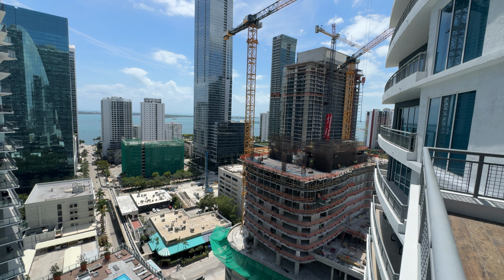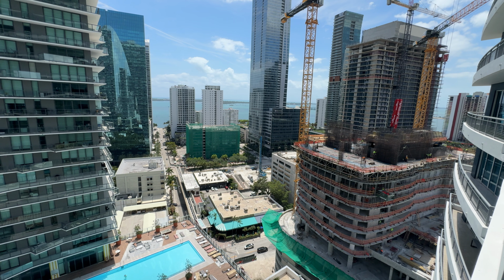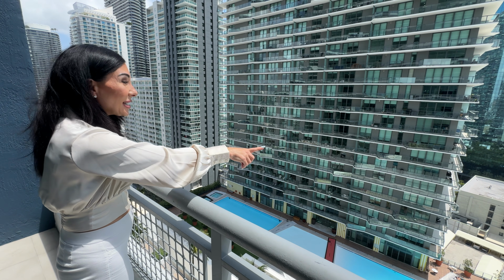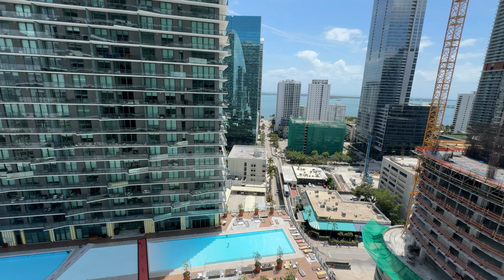They're going to have some private areas for residents only that are going to be kind of like a pool/beach club that will feel like you're in the Italian Riviera. And then directly in front of us, they are just starting to break ground on 1428 Brickell. Now that is going to sit right on Brickell Ave.